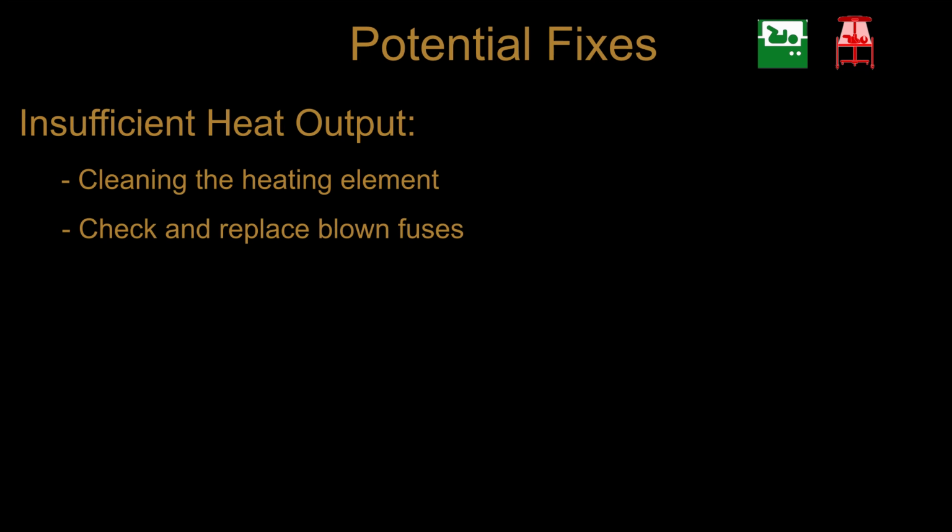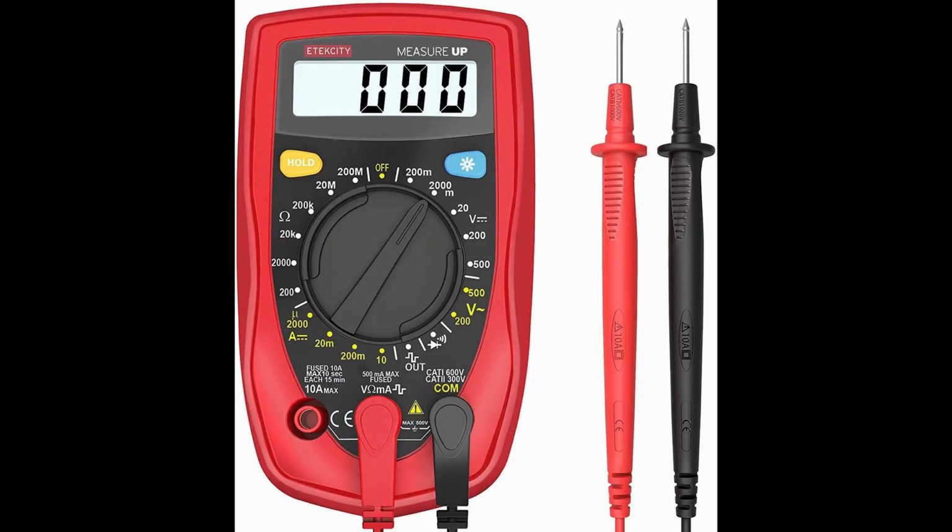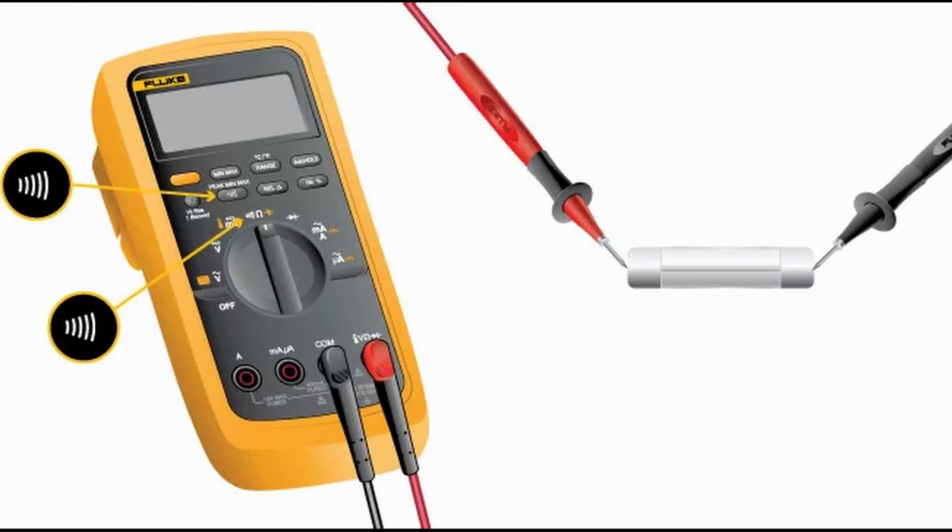Remove the thermal fuse from the system and run a continuity test. Look at the multimeter display. Next, touch the two probes together. A distinct sound should be heard from the multimeter and the display should change. Then touch one probe to each of the fuse contacts. You should again hear a sound and see a display change. If not, the fuse is blown and needs to be replaced.